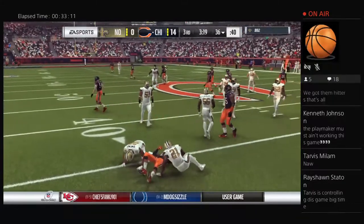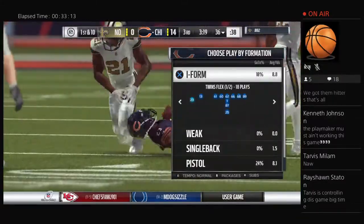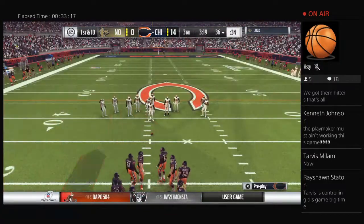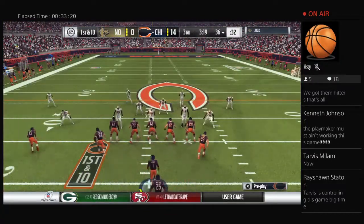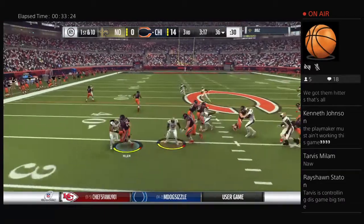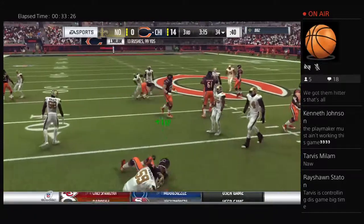Nice job bringing that one back. 14 on the return. And the Bears take over. And now Chicago getting ready to go as they take the field. And following the interception, just any interception, are you a little bit more cautious when you start that next drive, or no, you just throw that out the window?